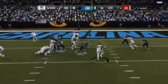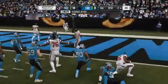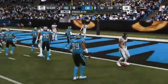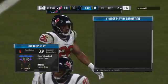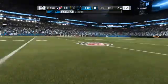He'll get it up the middle. Down at the 2. Broke through first contact, but ultimately stopped shy of the goal line. A nice run there as he picks up 6. It's going to be 3rd and goal now.